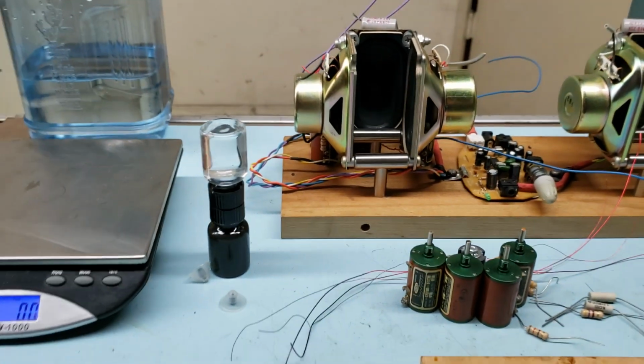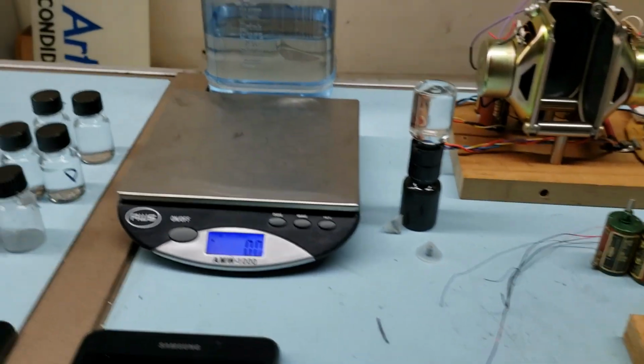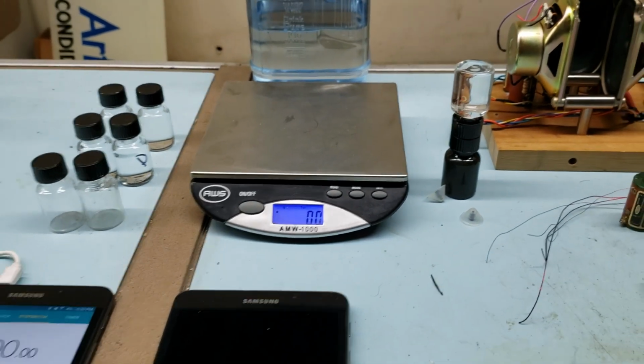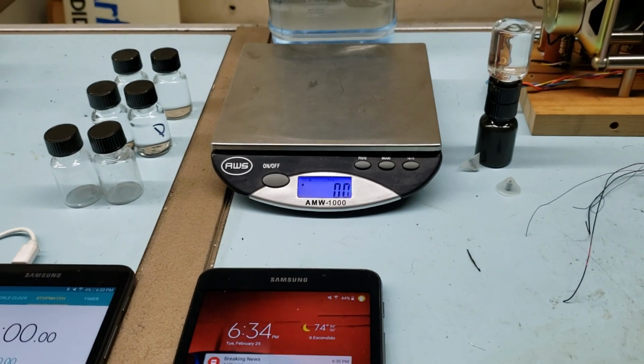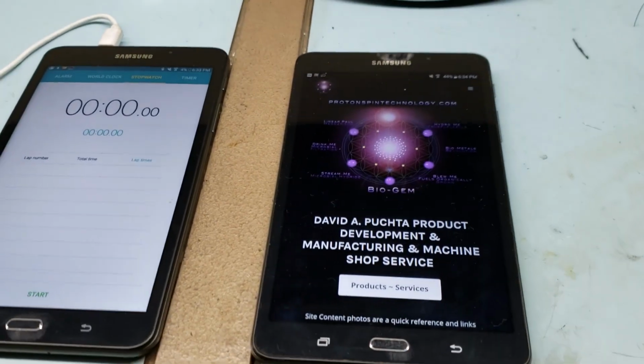So that's not necessarily what we're going to talk about. It's just a quick update. I'm going to give you an update on something that's a page on my website I'm working on. I just haven't had time to finish it.